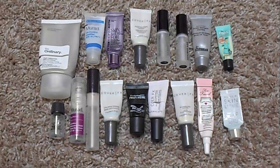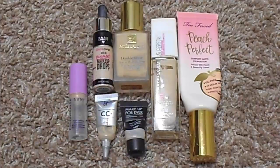Out of all these primers here, the only ones that I would want to repurchase would be the Murad Oil Control Mattifier, Cover FX Mattifying Primer, Dr. Brandt Pores No More, Smashbox Primerizer, and the Backlight Priming Filter. I do like the Peter Thomas Roth and the Ordinary primers, but they're not a must-have for me. But the other ones I mentioned, I do like those enough to repurchase.